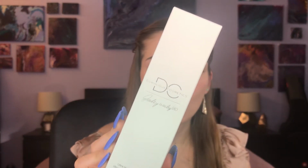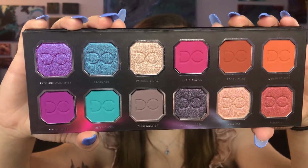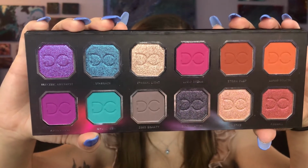So today we're going to be reviewing the brand new Dominique Cosmetics Ultra Hydrating Complexion Primer, as well as the new Ultra Hydrating Fine Mist, which I believe is like a setting spray or a priming spray. We are also going to be tapping into their Celestial Storm palette, which is gorgeous, in my opinion. This is what it looks like. Very pretty color story. I love all of these colors.